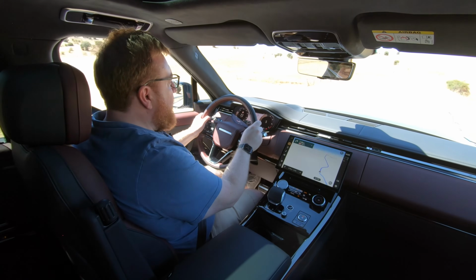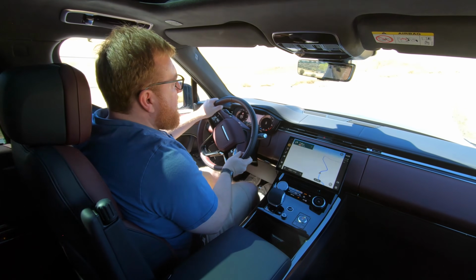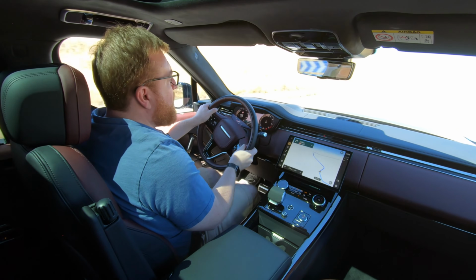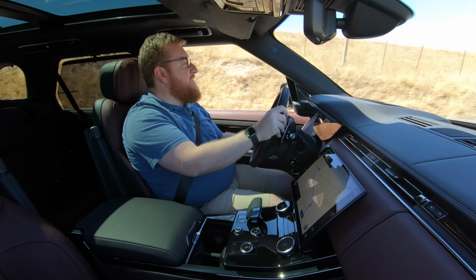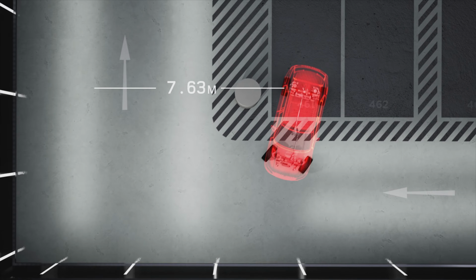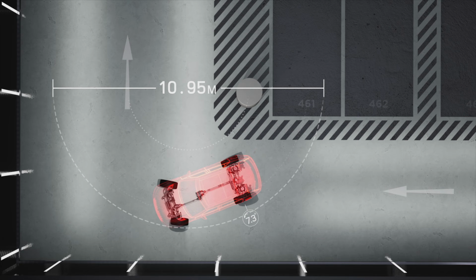And when I put it into Sport and start hitting the twisty corners here, it actually handles incredibly well. One other thing to know about the performance of this guy is that it has rear wheel steering, which makes it feel much smaller than it actually is, and it's really quite impressive.